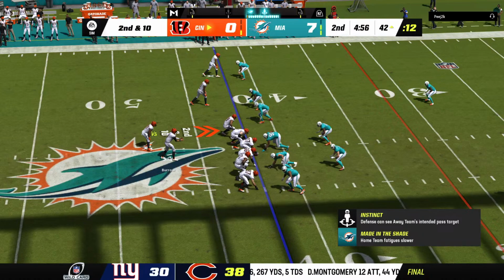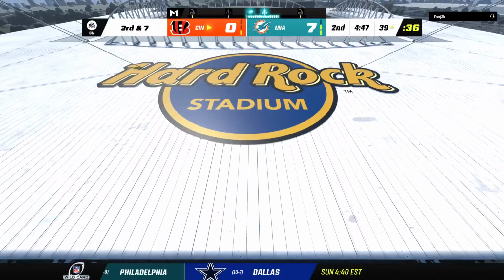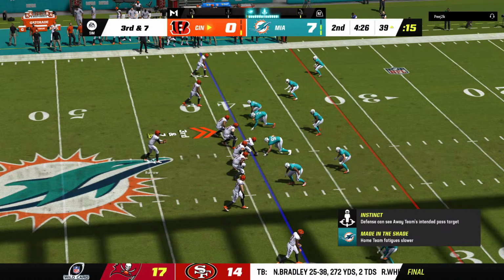Back to Mixon on second down. He'll get only three there, so it leaves him with a third and 7 ahead. Just not a whole lot of room to operate there on that carry. No, not at all. They did a really nice job staying in their proper places and not allowing any lanes to open up. This will be the 8th play of the drive. It's 3rd and 7. Here's Burrow.